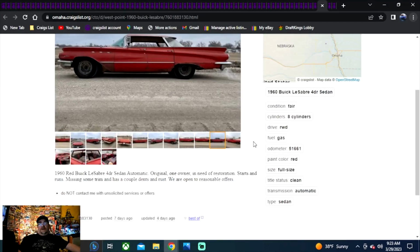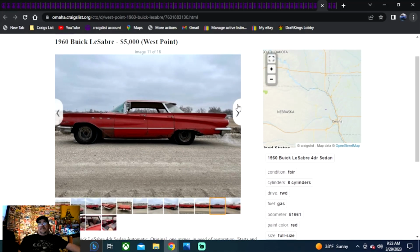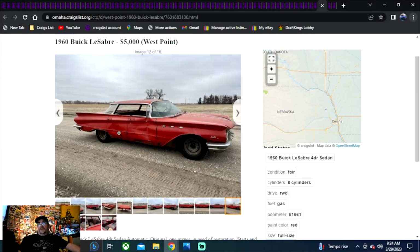7 days ago. It says original 1-owner car. Clean title. Missing some trim. It has a couple of dents and rust. Yeah, a couple dents. I think it's actually more than just a couple dents.